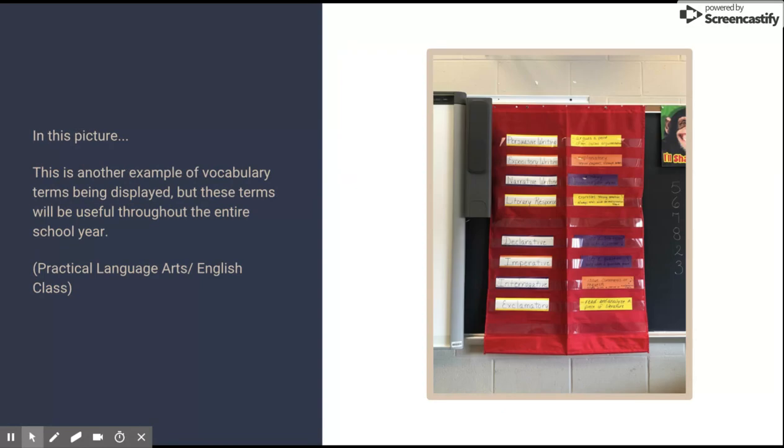This is another example of vocabulary terms being displayed, but these terms will be useful throughout the entire school year. Mrs. Young said she likes to keep these words up all year long so the students become familiar with them and feel comfortable using them when it comes to taking the Keystone exam.